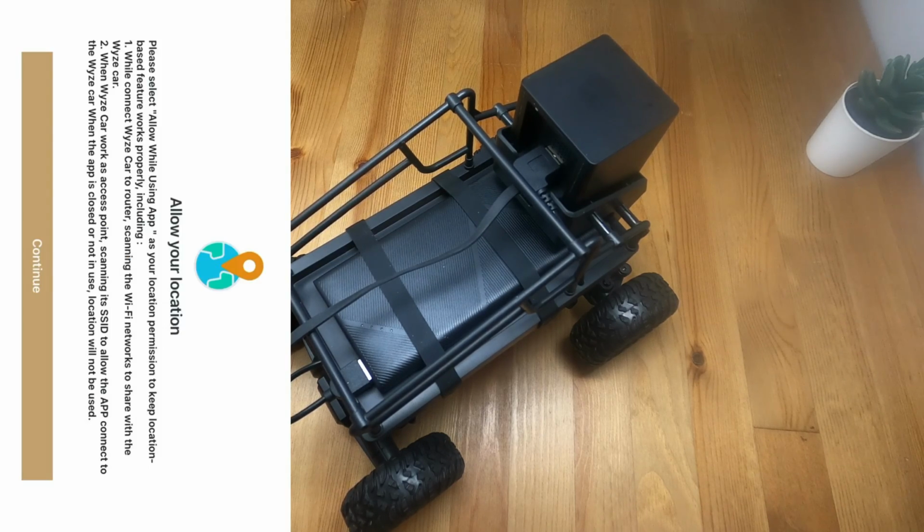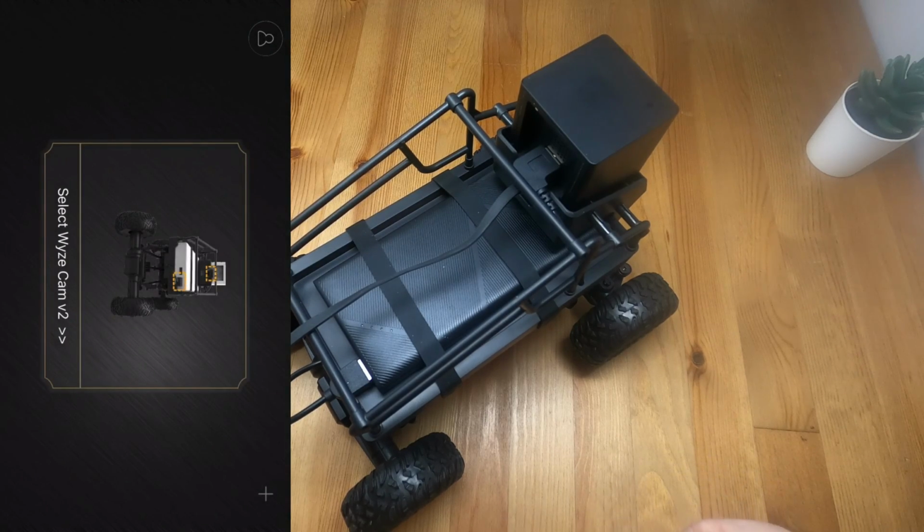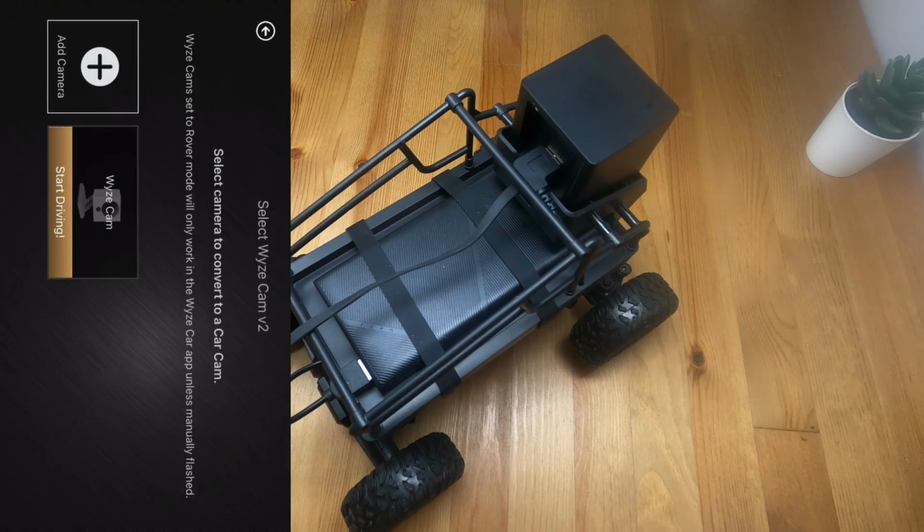Your location while using this app. And select the camera, Wyze 2. Which one do we want to use? See, disc cam, Wyze Car. Load camera mode.